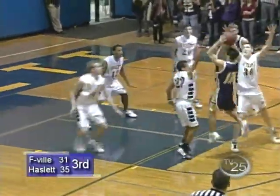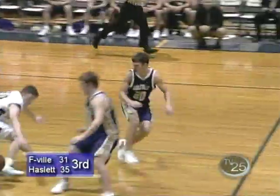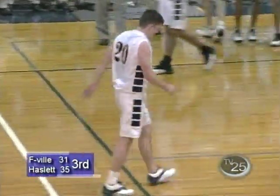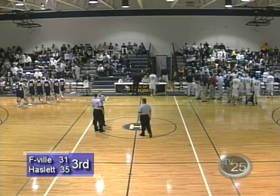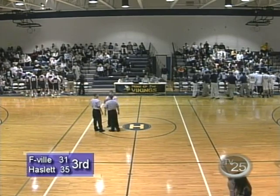Douglas with the shot. It's going to be short. And rebounded by Hazlitt. And that'll be the end of the quarter, I believe. Wow, Fowlerville gets off the last shot there as Peterson appears to possibly have twisted an ankle. Maybe tweaked it just a bit. He's going to hobble over to the bench and just rest for a few seconds here.